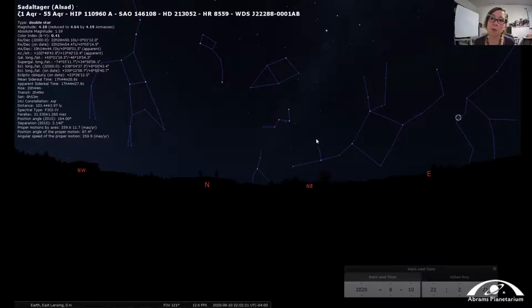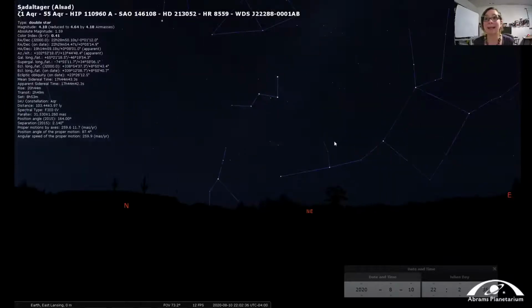First, right here, if you look right there by Andromeda, this point right here points more or less right at it. There's a little smudge. And this isn't just a smudge on your computer screen or a smudge in the projection that we have here, but this is the Andromeda Galaxy.